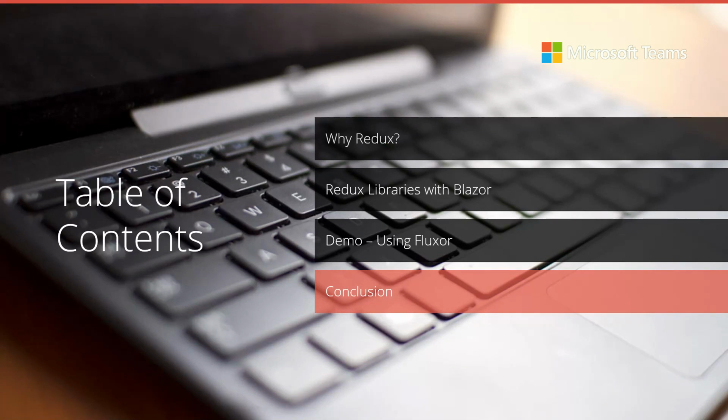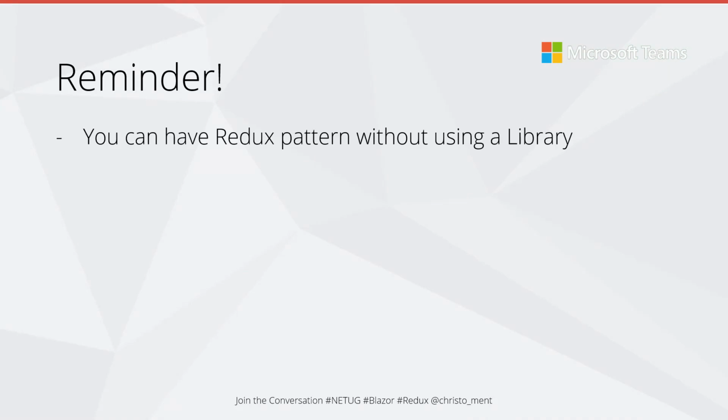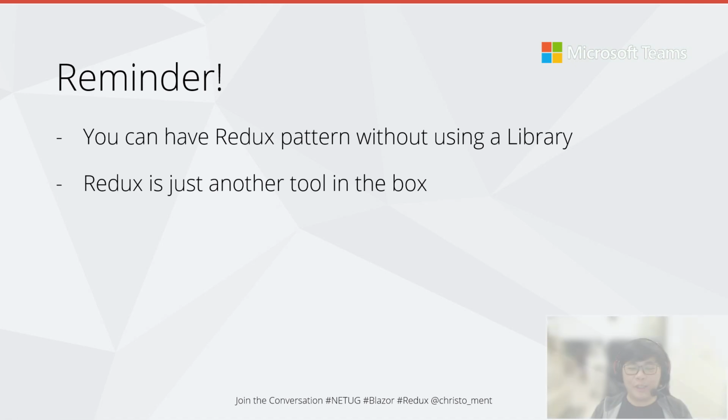There's one more thing I want to remind you about Redux. The first thing is that you can have the Redux pattern without using a library. The library is a nice tool that you can use to reduce the amount of boilerplate code. You don't have to add this, and this, but it doesn't stop you from using a Redux pattern. You can always have a simplified Redux pattern because, as I've shown you before, the powerful things in the Redux pattern are actually the unidirectional data flow and the single source of truth, which you can implement anywhere. You don't have to use a library, but it's nice to have, so you don't have to write all the boilerplate code.